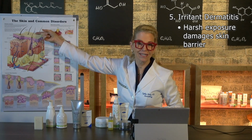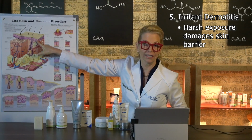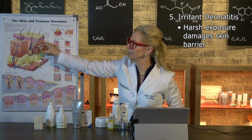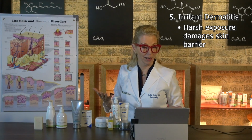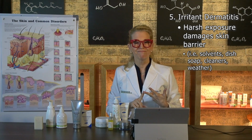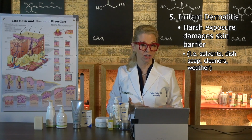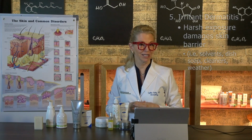So the harsh substance comes into contact with your skin, breaks down the structural integrity of your skin, and then your skin mounts an inflammatory or immune response. Insult happened from the outside, but the end result is eczema. So think of harsh solvents, paint thinners, harsh dishwashing soaps. Those are the sort of things that will cause irritant dermatitis. Chapping wind and weather can cause irritant dermatitis as well.